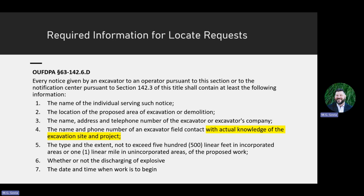So let me break that down. The person calling us, if it's an office admin or the person doing the work, whoever is calling us to put in the locate request, that's OK811's contact. That person is going to put in the company information so that we know who is going to be doing the work. And then they're going to provide us the name and phone number of the field contact with actual knowledge of the excavation site and project.